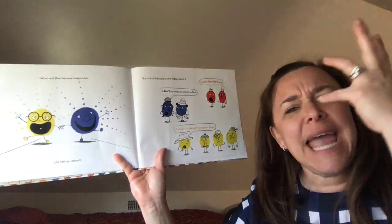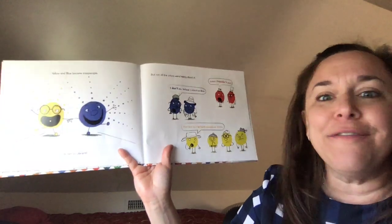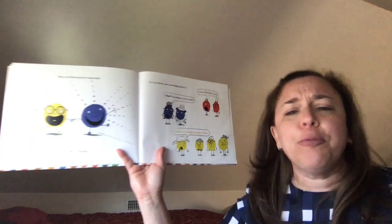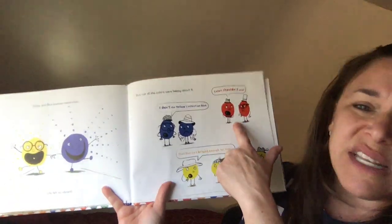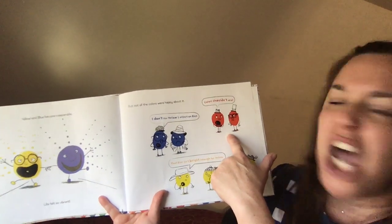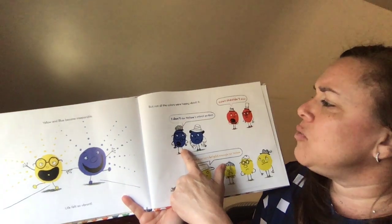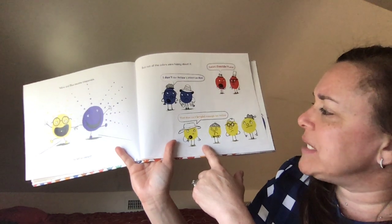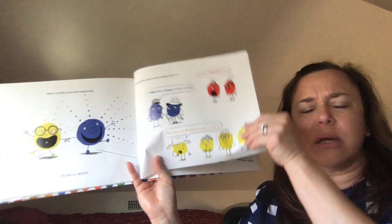Yellow and blue became inseparable. That means they have to be together all the time. I love that word. Life felt so vibrant. There's a good word too, vibrant, full of life, bright. But not all the colors were happy about it. The reds complained. This is what they said. Colors shouldn't mix. I don't like yellow's effect on blue. That blue isn't bright enough for our yellows. Oh, I don't like this talk.